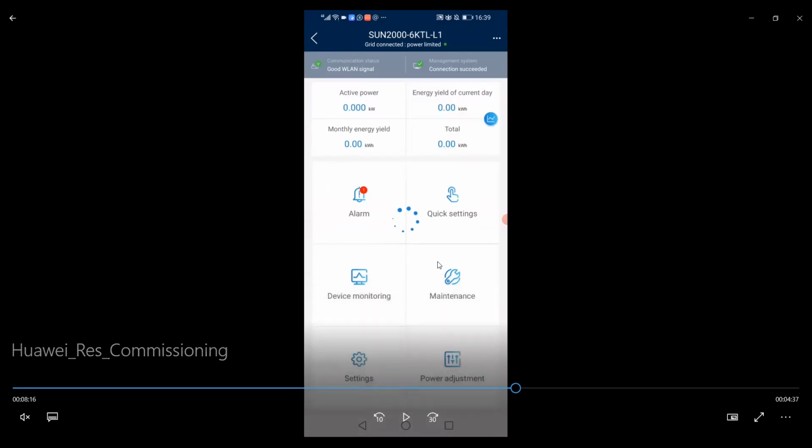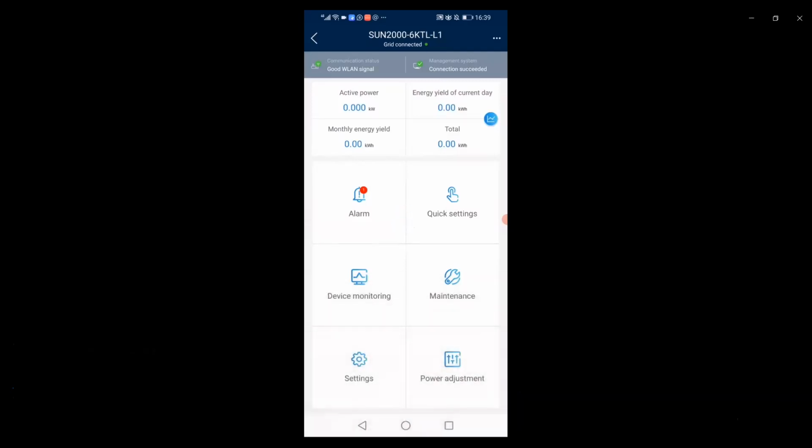So the next thing that you need to do is go to settings, and define how your system is going to be working. That's where you tell your system, do you want to export to the grid, or is it just for self-consumption, where you don't want to be exporting? That's where you do your export control.